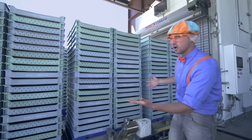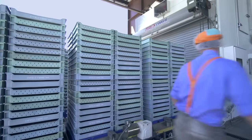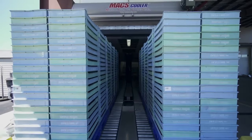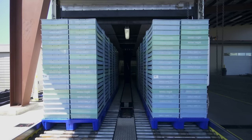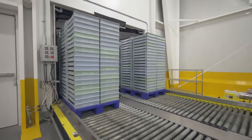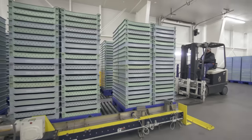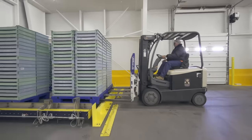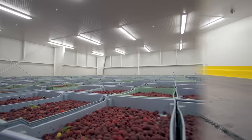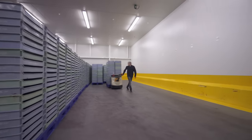And so now all of these raspberries are gonna go into this cooler. Watch this. There they go into the cooler. Whee! Bye-bye! Hello. Now, this is basically a giant refrigerator. So then the raspberries get nice and cold super quick. Look, he's wearing nice warm clothes. Wow, that's a lot of raspberries.